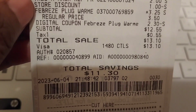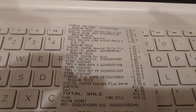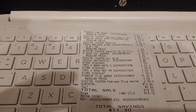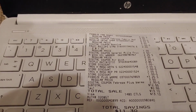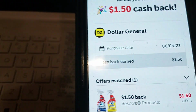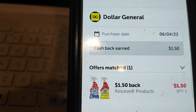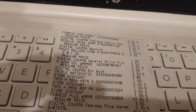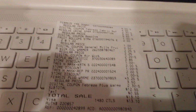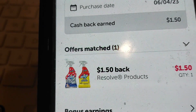So my total out of pocket was $12.55. But guess what, guys? Ibotta likes me again. We're still not friends. I don't care until they give me my $12. I'm going to still be mad at them. But I didn't have an issue. Looky. I got my $1.50 back for the Resolve. So that means the Resolve was $5.50. We used the $1 digital coupon and then the $1.50 from Ibotta. So we paid $3 for the Resolve.